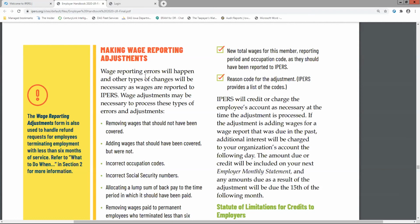If you need your annual statement prior to us being able to put that out for you, we can run an unofficial one for you and get that to you for your audit purposes. But you will have to wait for the official annual statement until we put it in that Documents tab.